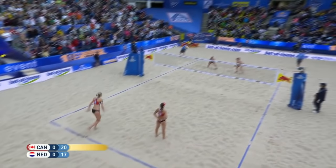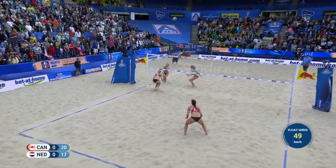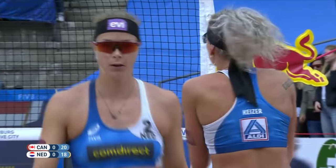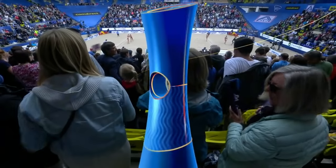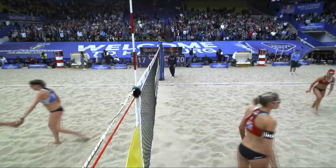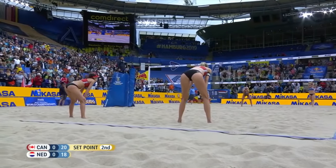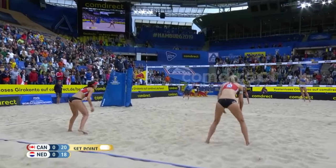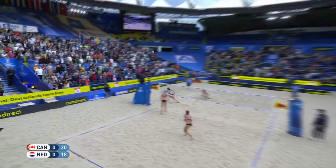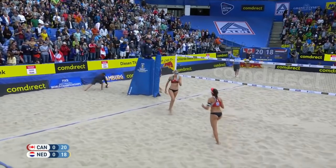Here we go, Pavan, jump float to Meppelink. Meppelink on the attack. Pavan still to get that block working. Second set point for Canada. North Americans just need to side out here to wrap up this opener. Pavan moves across to take the ball. Pavan now on the attack. Down the line, and it works. 21-18. Set one goes to Canada's Sarah Pavan and Melissa Humana Paredes.